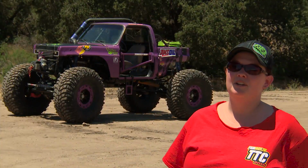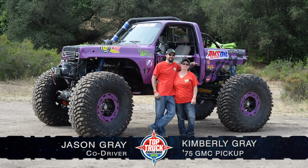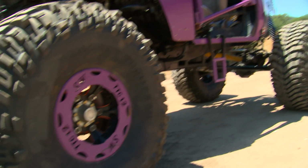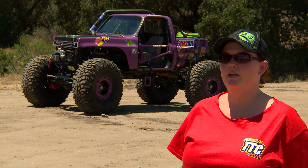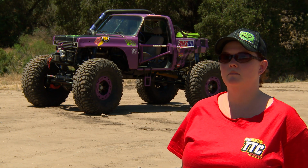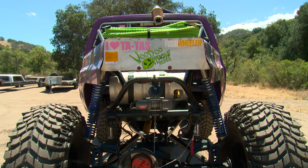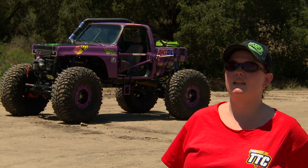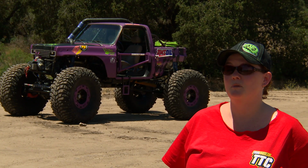Kimberly Gray from Amity, Oregon, driving my 1975 GMC Purple Minion. Didn't really do much to the truck. We changed from a pinion brake to Wilwood brakes, painted it this beautiful rich plum so it goes faster. Added a Voodoo rope to it, some nice new Mickey Thompson tires. I'm here to make history by becoming the first woman champion.